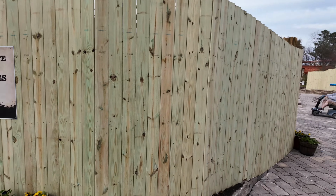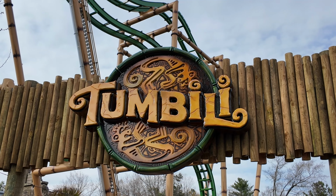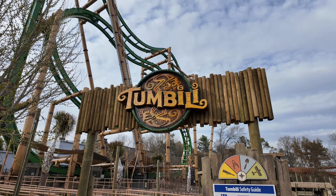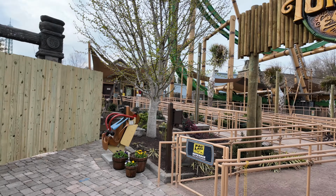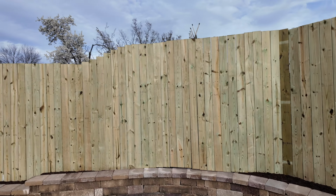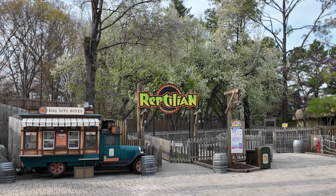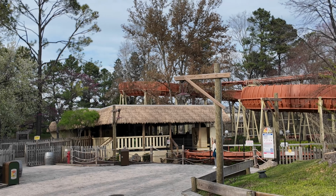So it's really interesting how they did this. The fences are everywhere, but you can still access the 4D free spin SNS coaster, Tumbili. But yeah, there are fences everywhere here. Very interesting. Reptilian also fully operational here, the bobsled coaster. There is some heavy speculation on the internet about what's going on here in Jungle X-Pedition, but I'm not gonna spoil it for you.